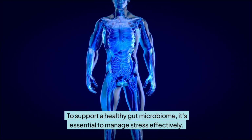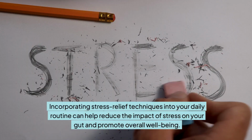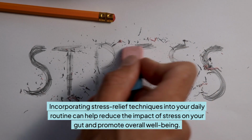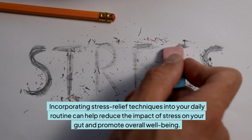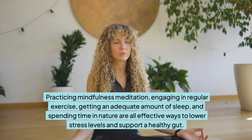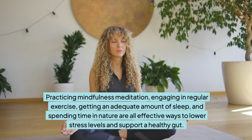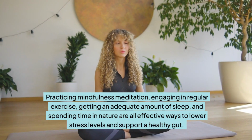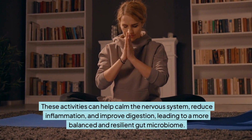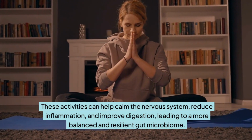To support a healthy gut microbiome, it's essential to manage stress effectively. Incorporating stress relief techniques into your daily routine can help reduce the impact of stress on your gut and promote overall well-being. Practicing mindfulness meditation, engaging in regular exercise, getting an adequate amount of sleep, and spending time in nature are all effective ways to lower stress levels and support a healthy gut. These activities can help calm the nervous system, reduce inflammation, and improve digestion, leading to a more balanced and resilient gut microbiome.